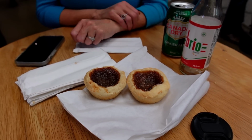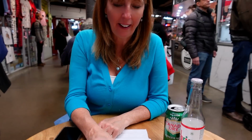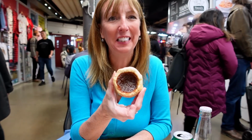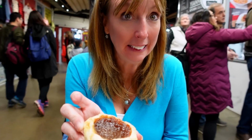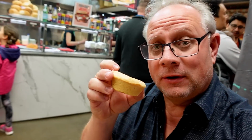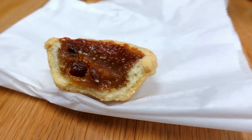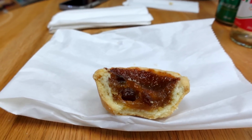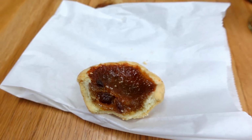You have found dessert. What have you found? We have a dessert that's known to be from Canada, so we decided to go with it. We have a raisin butter tart. You can get them without, and sometimes you can get them with pecans or whatever, but this is raisin. That's our favorite. And for those of you not from Canada that don't know what a butter tart is, there's a side profile. A couple raisins and a delicious filling.